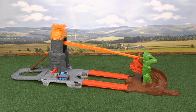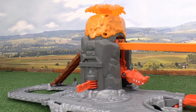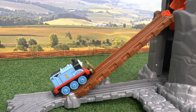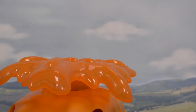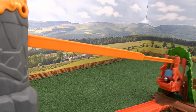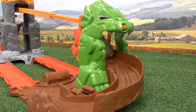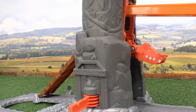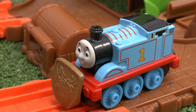First, press down the volcano, so when Thomas passes, he flicks the switch and the volcano erupts. Then push Thomas up the volcano until he's in the dragon. Then tip the lava back and watch Thomas zoom down the zip wire. Push the dragon back into the volcano and press it down to start all over again. The set comes with Thomas and the shield.